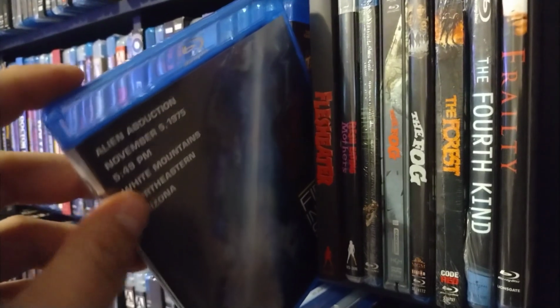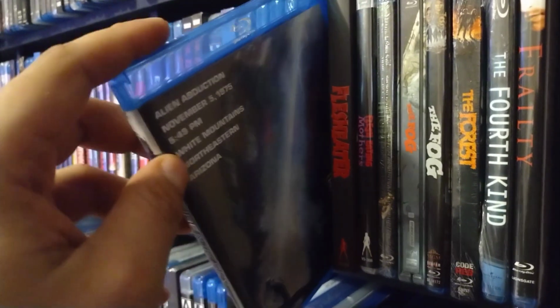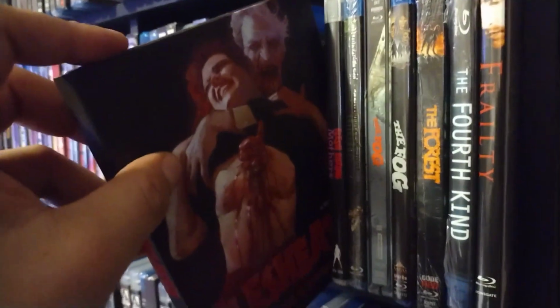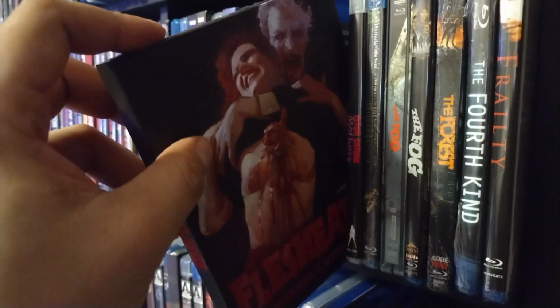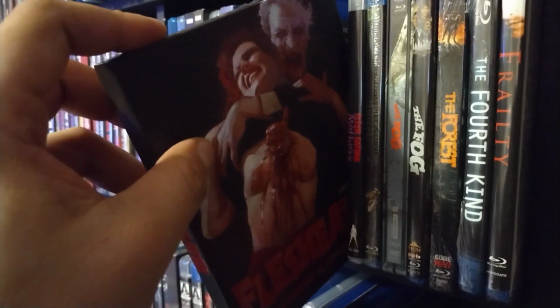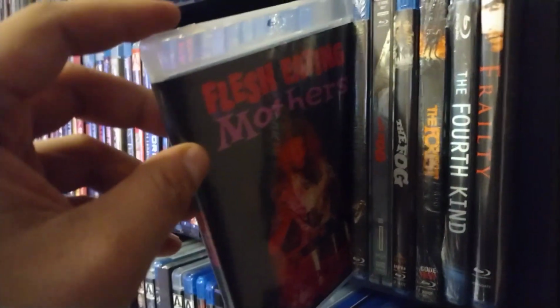Fire in the Sky. It's got one of the creepiest scenes, man, with him being abducted when they show it at the end. This is a really fun movie. Flesh Eater. Now this one here on 4K is awesome. This is one I found so many people have so much hate for, but I loved it. This movie was incredible. I loved every minute of this. Flesh-eating mothers.